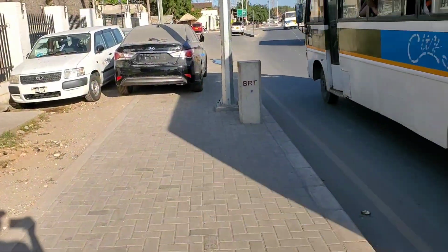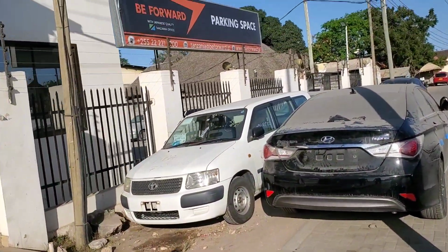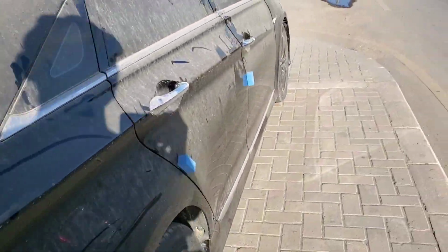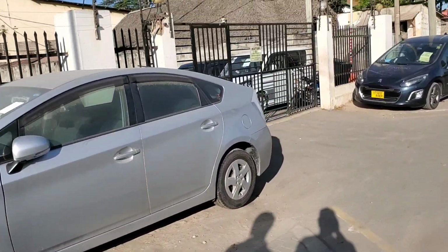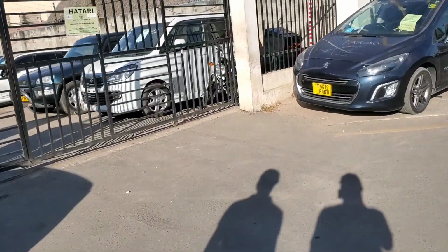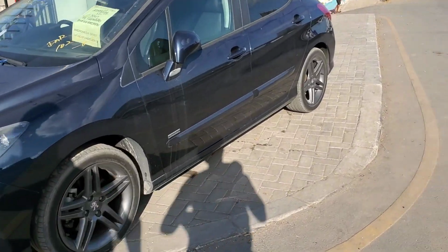Actually, we are against the sun. We are supposed to face the sun, but we are going in the direction whereby it's opposite from that one. We came here to get cars like this. This is the B4 yard here in Dar es Salaam, and these are brand new cars coming in from Japan. It's Sunday. It's closed, as you can see. So I think most of these cars will be collected tomorrow. Yeah, tomorrow that's going to be busy. They'll be collected then. It's full up.